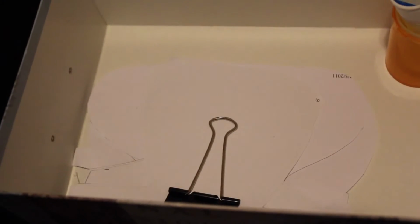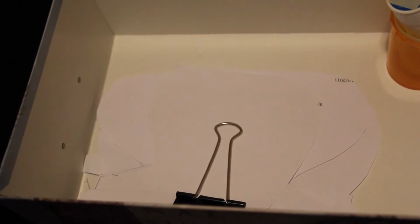Lastly, I have all of my cloth pad patterns, which I can make a video on if you guys would like, along with some of my supplies. I have some thread, and then I also have an extra needle, some paper clips, and then a needle in the thread, which is really, really blurry.